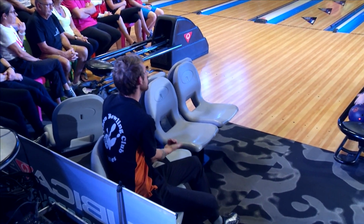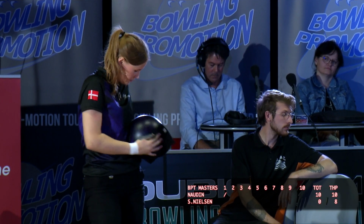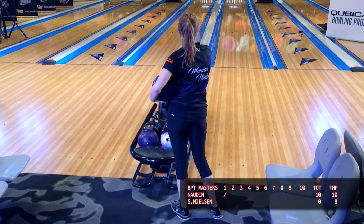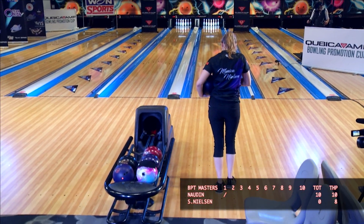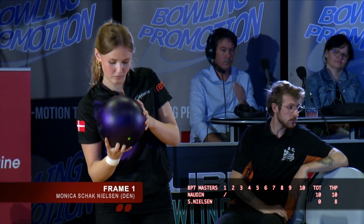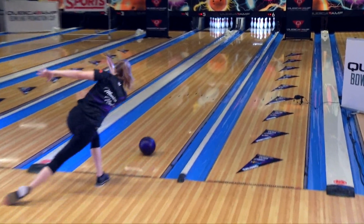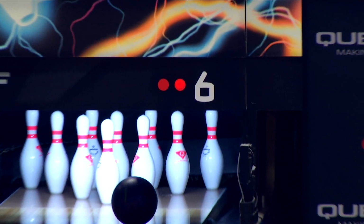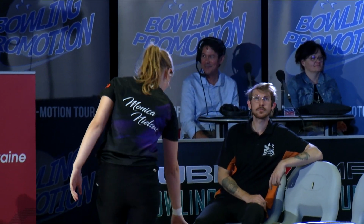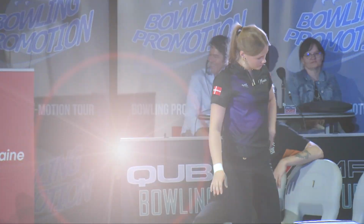And now we'll get our first look at Monica Schak Nielsen, who defeated the number 15 seed Gerald Dancine of France 233 to 151 in our first match of this stepladder. And let's see how she attacks this pattern. There is the iconic purple hammer with the pin up, as you can see, to get it down the lane and give her maximum turn at the back of the lane. And look at that beautiful form. Hits it right around the track as we discussed. Comes up for the mixer strike. And good start there for Monica.